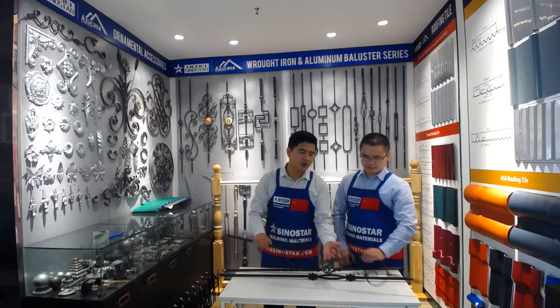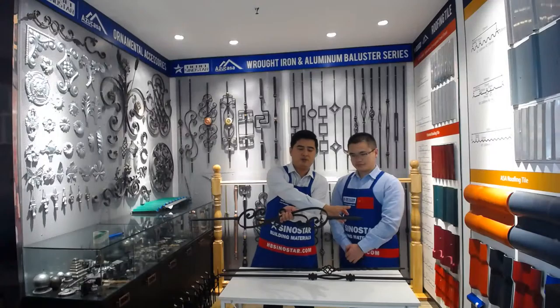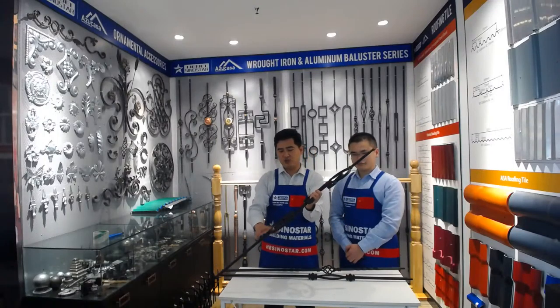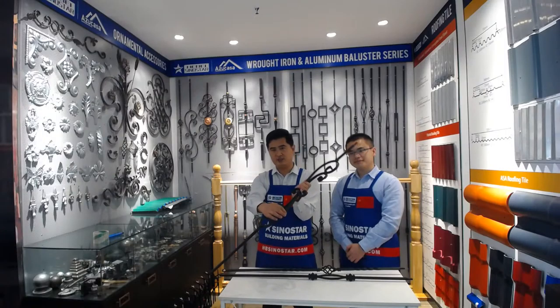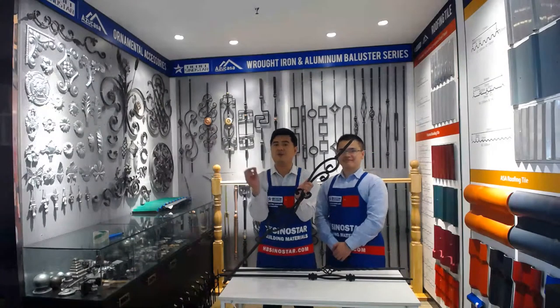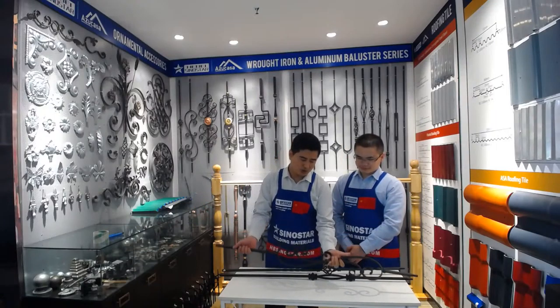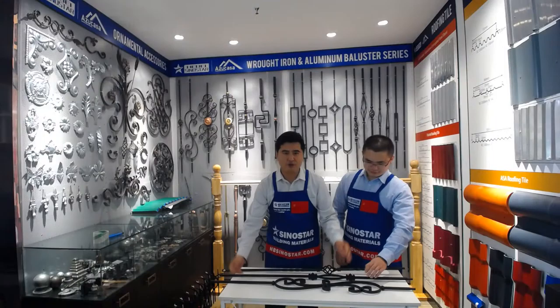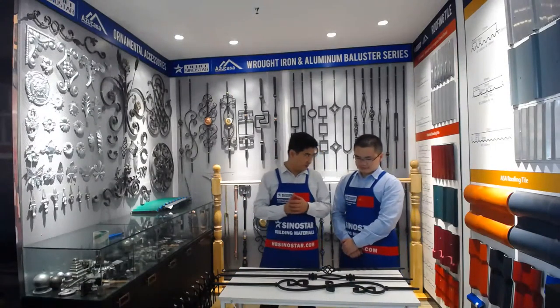And for this type, we choose the fluorides. This is steel pipe material, and we choose the flat bar. The thickness we produced is 6 millimeters. It's very strong. And for the length of the baluster, the market standard is 44 feet. That is the regular length in the market.